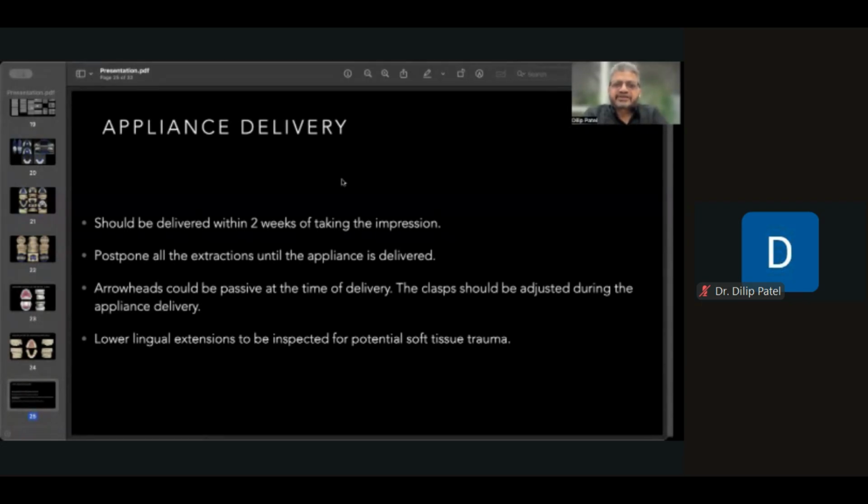Postpone all the extractions until the appliance is delivered. Once you take an impression and start preparing the appliance, one should not do any extraction until you deliver the appliance. Arrowhead clasps should be passive at the time of delivery. The clasps should be adjusted during the appliance delivery for firm retention and stability.